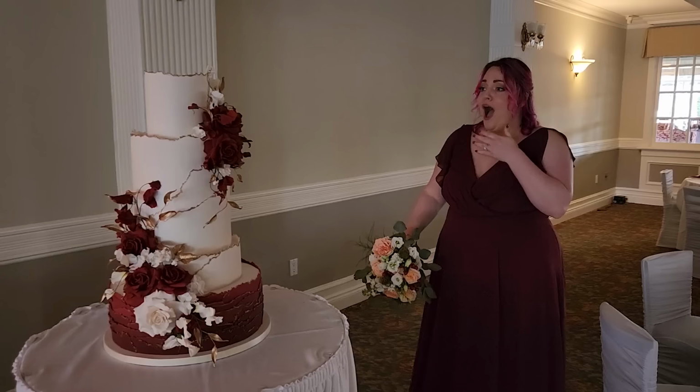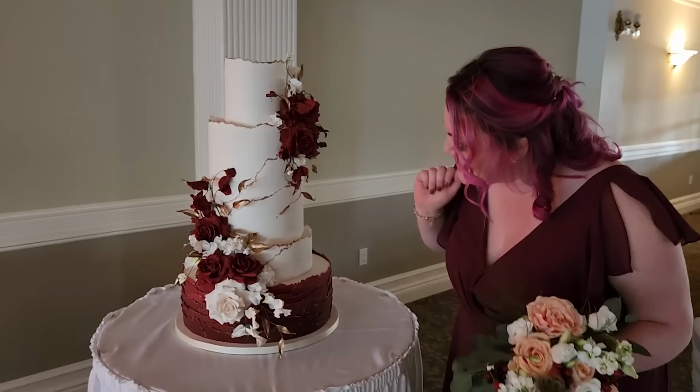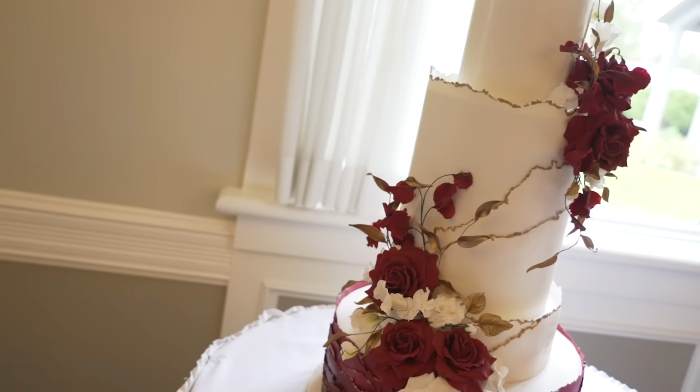I could not wait to see the cakes. I snuck in the hall before the reception to take a sneak peek. And oh my God, I had no words. I have never seen a wedding cake that was this beautiful. The height of it, the size of it, the colors on it. You can see the colors next to my dress and they matched perfectly. They were exactly Emily's colors. I feel like she brought in every single element that Emily really, really wanted.